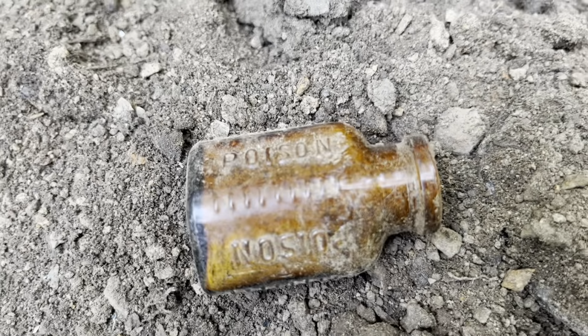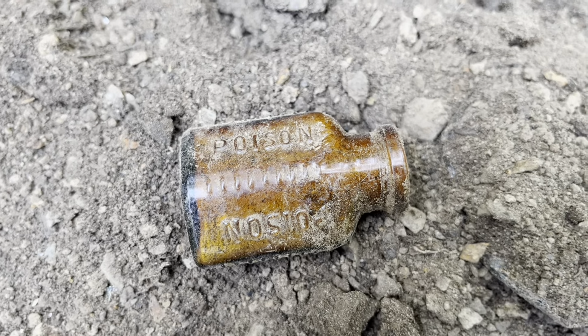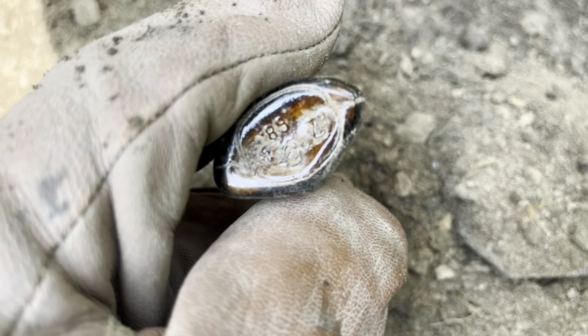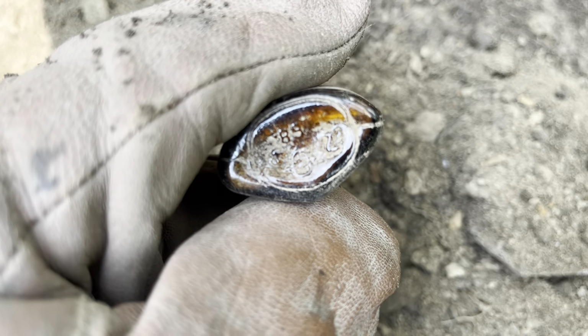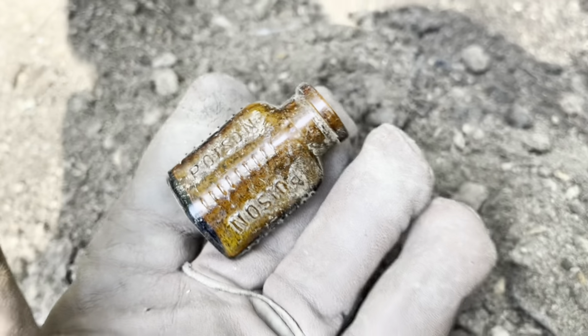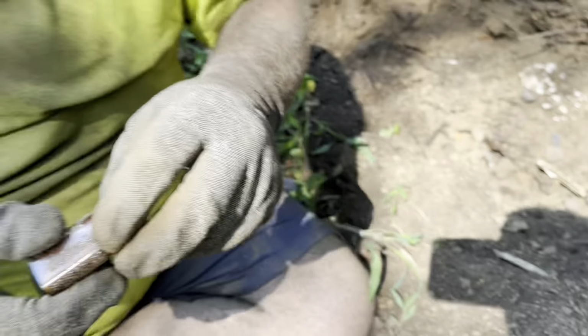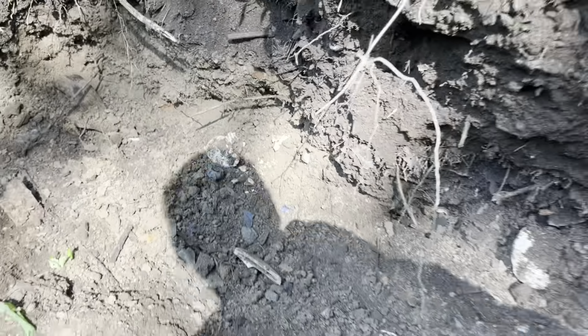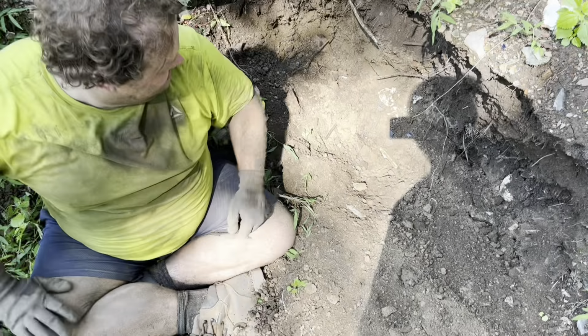Yeah, guys, check out that nice little poison bottle. Both sides are embossed. I think those are sharpened down. There's an Owens, Illinois, 89. Yeah, Owens, Illinois. It is an early machine made poison. Nice, Will. You're killing it today, buddy. Yeah, I'm glad I wasn't too rough trying to get that jar out. Good deal. All right, guys, we're going to just keep working at it and see what else we can get. A couple more hours. See you back.